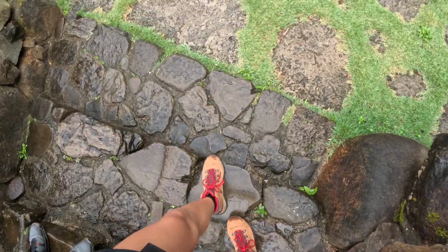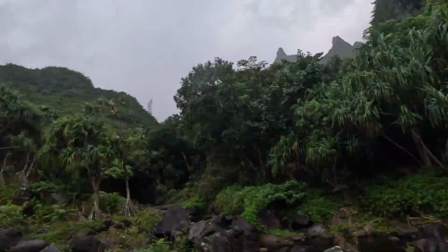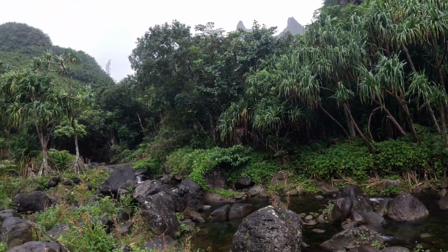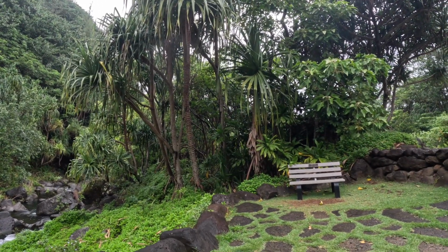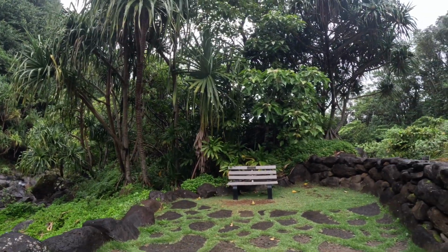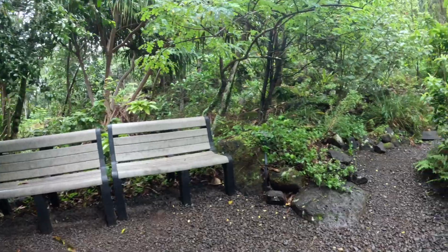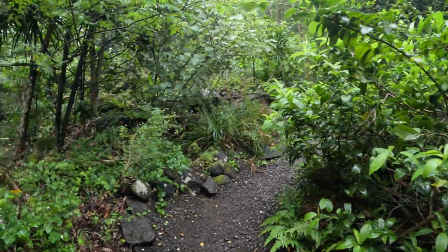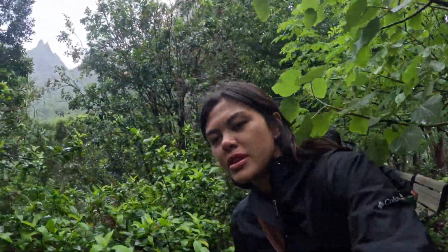And this river is the Lima Huli stream. It's not a river, it's a stream. Lima Huli stream. Wow, that's so beautiful. We just did a little 5-minute breathing meditation, just of silence and absorbing the environment.